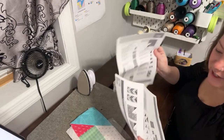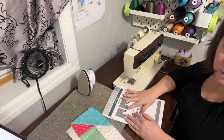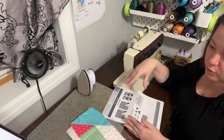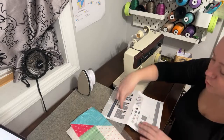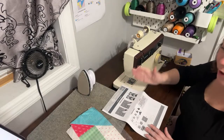Alright, so my plan is I have month 6 for Cotton Cuts Wild West. I did the clue for the tutorial, but I never finished. There's 2 of each section. I never finished the other section, so I'm trying to get them all caught up.